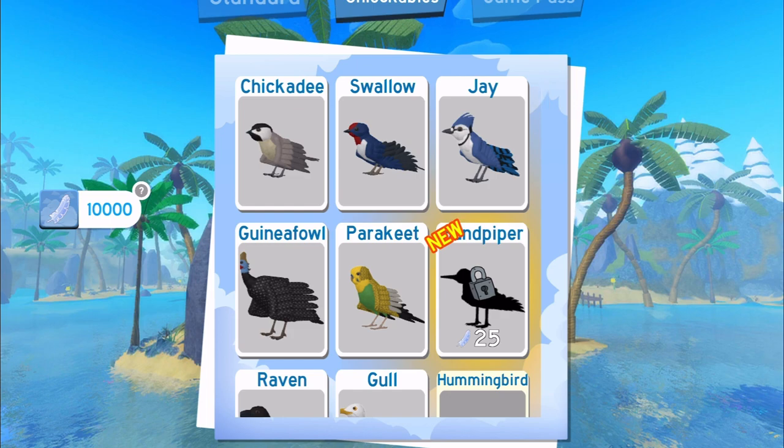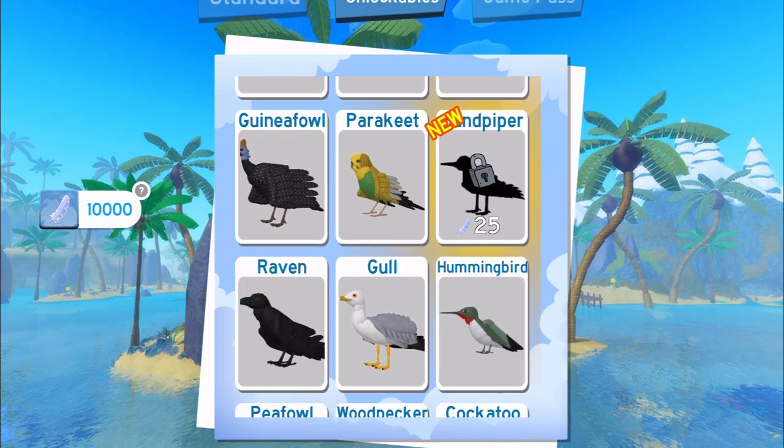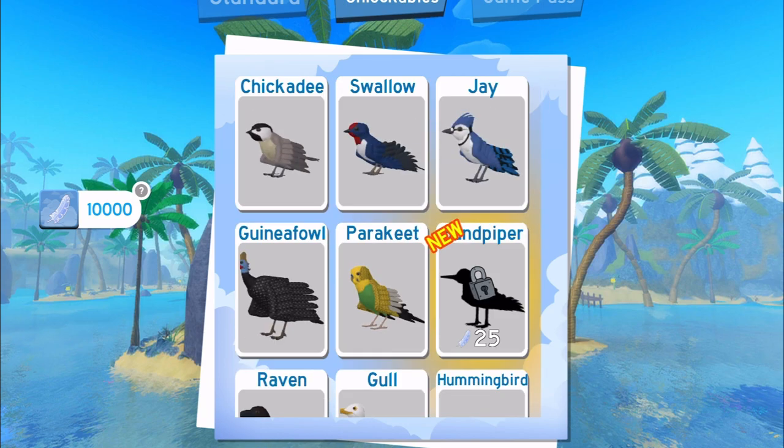So before I show everything, I'm gonna show my quick prediction on how this bird series is gonna work. You know the last bird was the swallow, and now we have the sandpiper. It's 25, and it goes with the parakeet, raven, and the gull, which are also 25. And for the next category, which is hummingbird, peafowl, and woodpecker, the next bird after this one, which is the magpie, it's gonna be 50. So that's my prediction. I know people could say it could be a raven skin, but no, it doesn't say species skin. It always says species skin if it's that, okay? Okay, let's buy it!